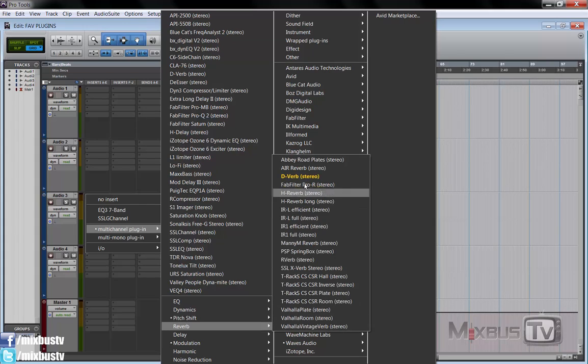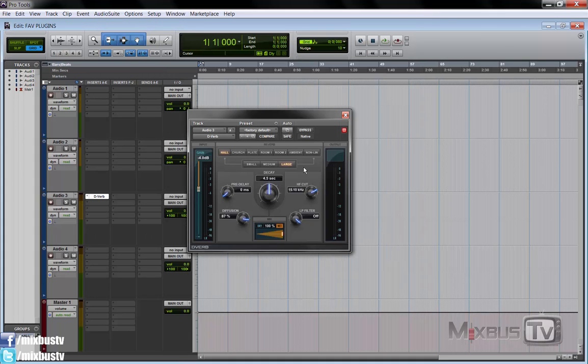Next category, reverbs. I do use hardware reverbs along with plugins, but for general purpose, DVerb still sees a lot of action for me. Mostly Room 1 and 2. I don't like the other algorithms on it. Occasionally Hall. But yeah, Room 1 and 2 and all the sizes, it's what I use it for.